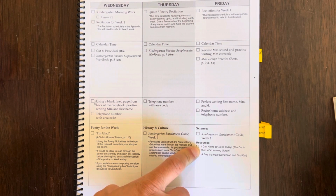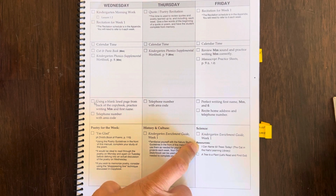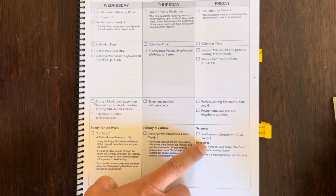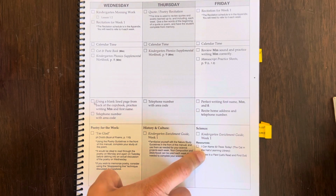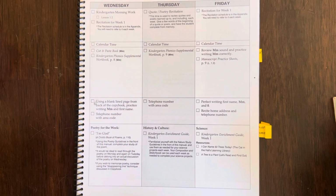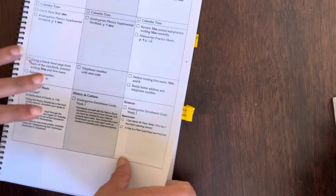So you're reading A Tree is Great, which, by the way, is a PJ Library book, if any of you are Jewish and watching this. And then you have I Can Name 50 Trees Today and A Tree is a Plant. So that's 3 picture books for the week, plus music, plus a craft, plus art study. I'll go ahead and start showing you some of those materials.